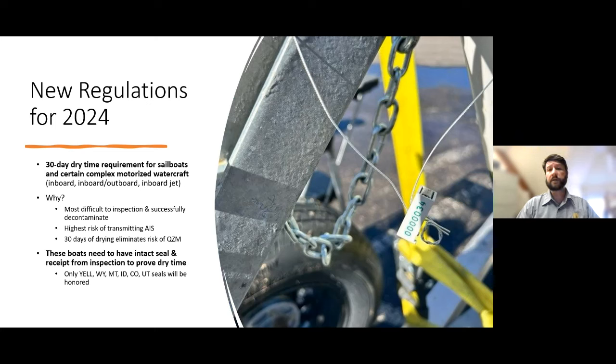The park will be honoring seals that we issue here in Yellowstone, as well as from the states of Montana, Idaho, Colorado, Utah, and Wyoming. So those seals, along with the receipt that was issued at the time that seal was applied, will be required to show 30 days since that inspection to achieve that dry time requirement and launch in the park if you are bringing one of these types of watercraft. Next slide.